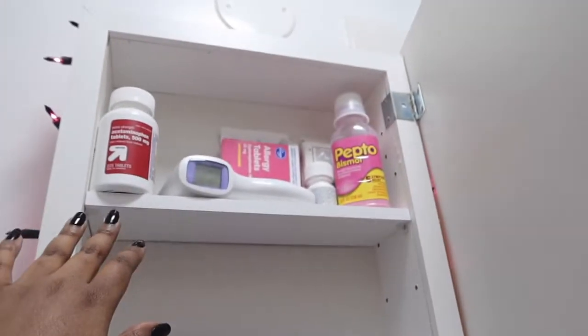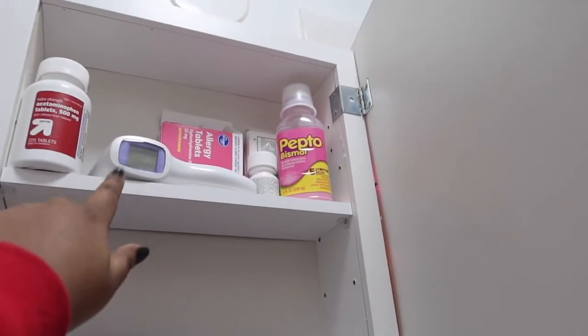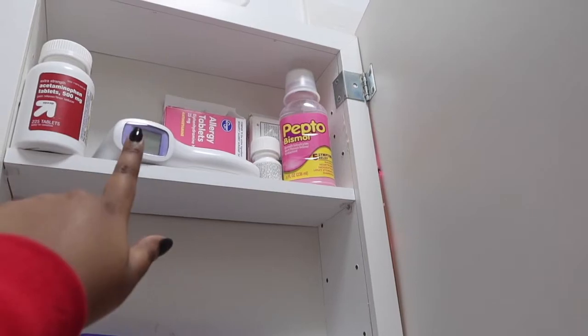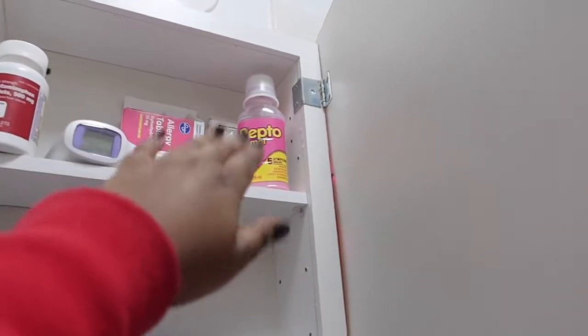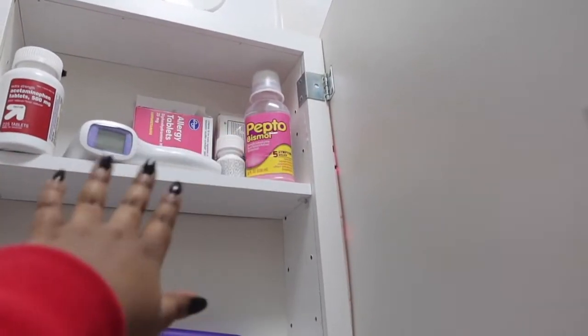And up here is all the medicine, Tylenol. Check your temperature, make sure that you wear your mask, be safe you guys, get a vaccine if you can. Pepto-Bismol, allergy medicine, cold medicine, anything up here that I need, I have it.